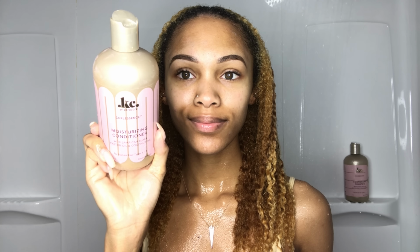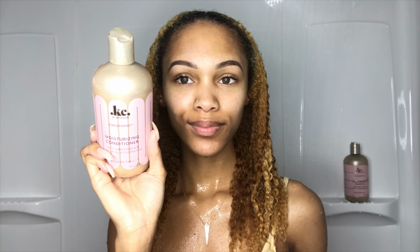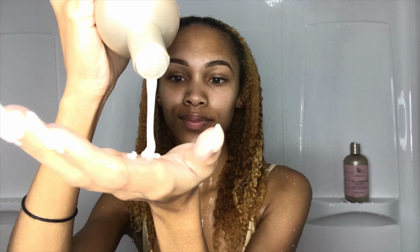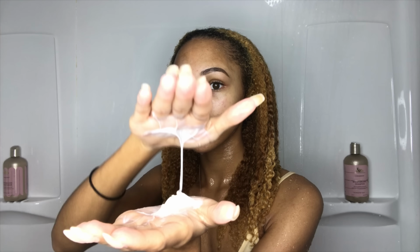Now, I also got the chance to finally try the moisturizing conditioner, which is so good. It is meant to prevent dryness and also just help detangle and add shine. So the consistency of the conditioner is a little gooey, but don't be fooled by the consistency. It goes on your hair so nice and soft.